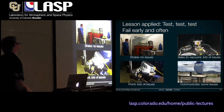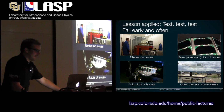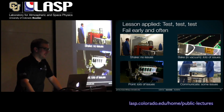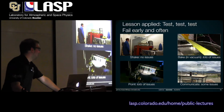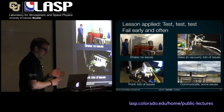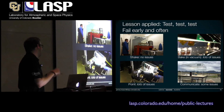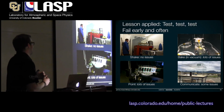And so testing is how we did that, to fail early and fail often. We didn't test and have everything work. We tested and had lots of things not work, and then we fixed them on the ground, where you can still do that. There's four shown here, and a fifth I'll just talk about: shake, bake, point, and communicate. And the fifth one is to make sure you're power positive.